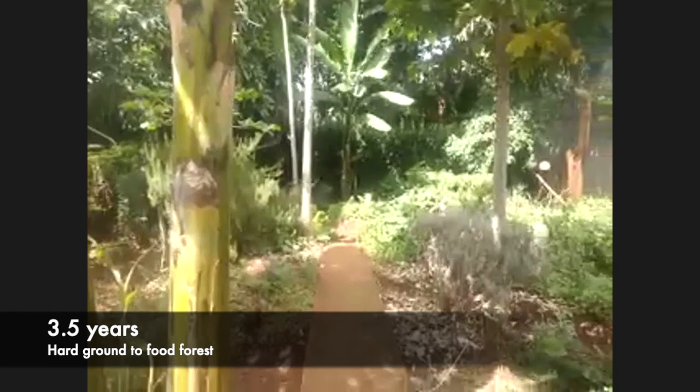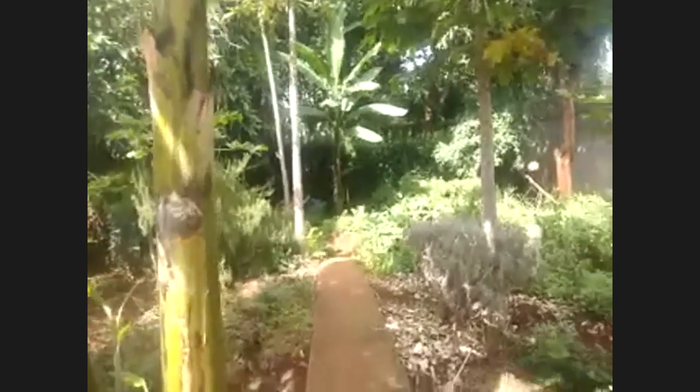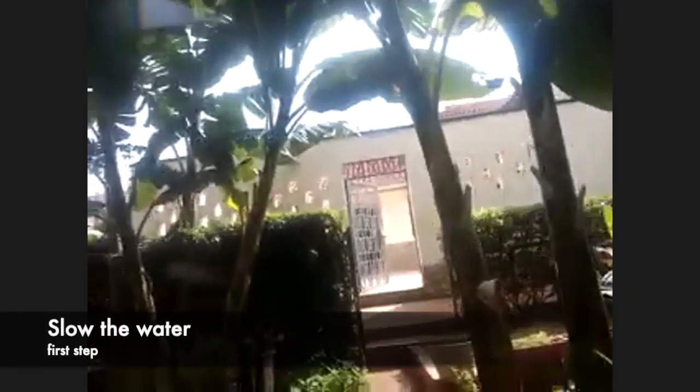So when I arrived here 3.5 years ago, this whole garden was just solid concrete soil. So there was nothing growing apart from a couple of trees. And this pathway was obviously in here. So the way I designed the garden when I started the little kitchen permaculture project here, I was thinking, how can I slow down the water? Because as you can see, if you come up here, there's a little slope, and I wanted that water to be in the garden as long as possible.